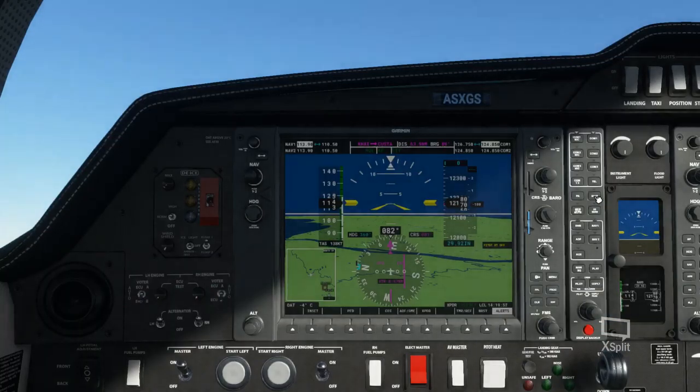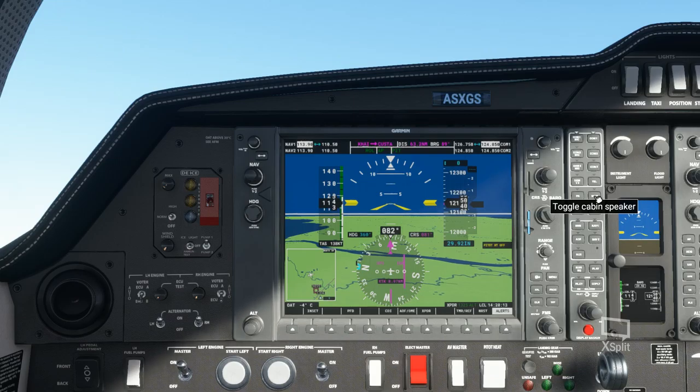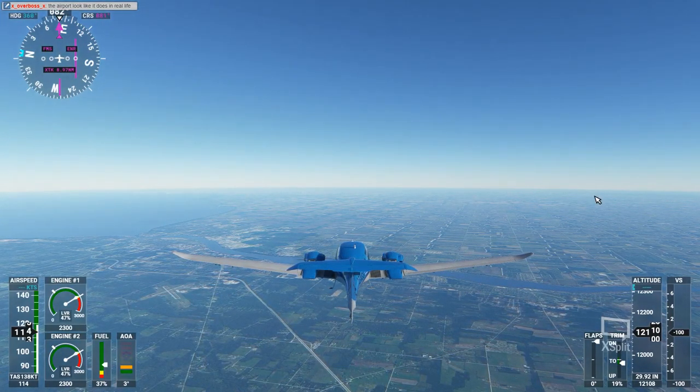Wouldn't it be cool maybe going to a Mount Everest flyby? Because you can spawn there, close to it, that'd be cool. That'd be really cool. Go to the Eiffel Tower, Rome, see if you can see the Colosseum, maybe. Yeah, that's crazy.